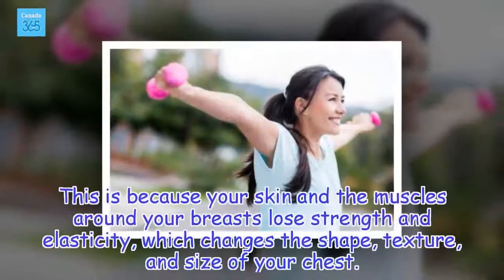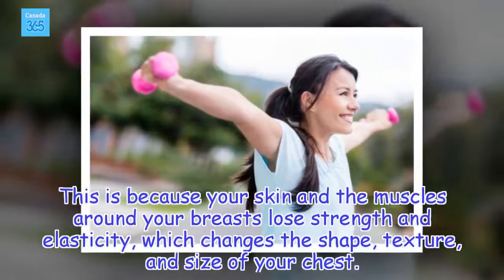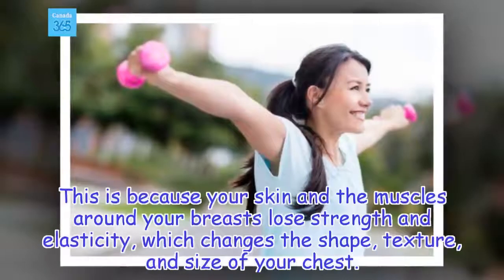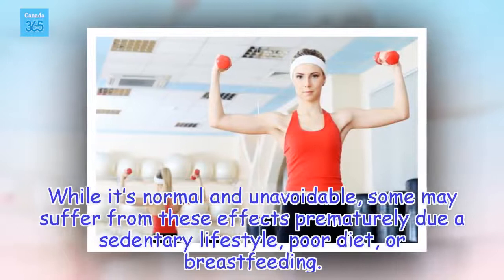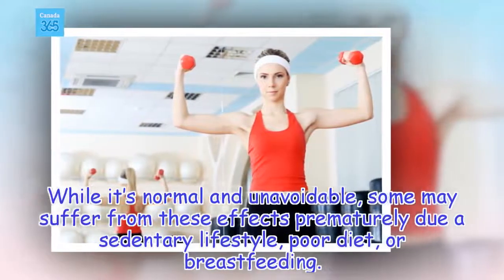This is because your skin and the muscles around your breasts lose strength and elasticity, which changes the shape, texture, and size of your chest. While it's normal and unavoidable, some may suffer from these effects prematurely due to a sedentary lifestyle, poor diet, or breastfeeding.